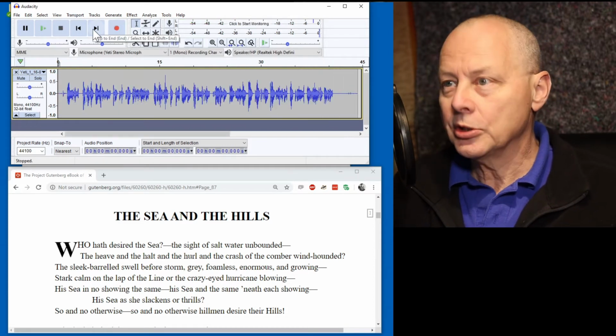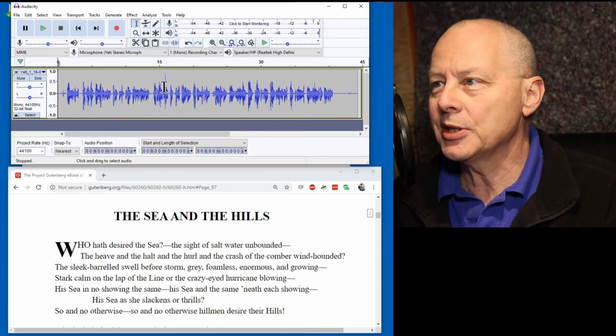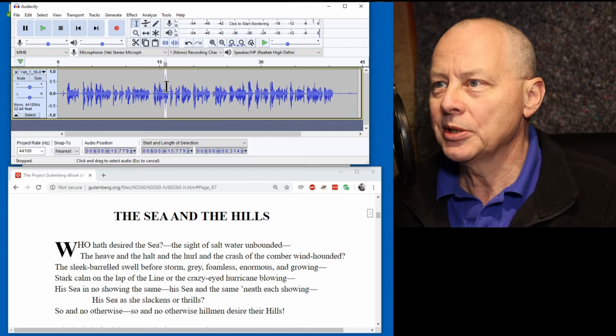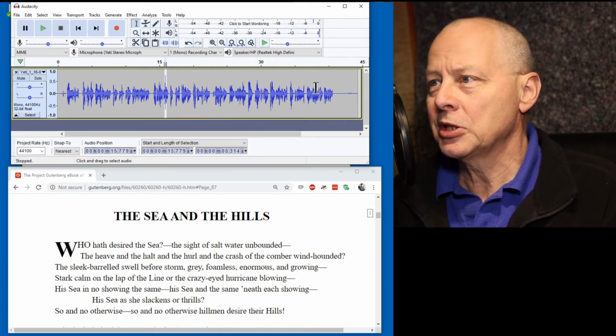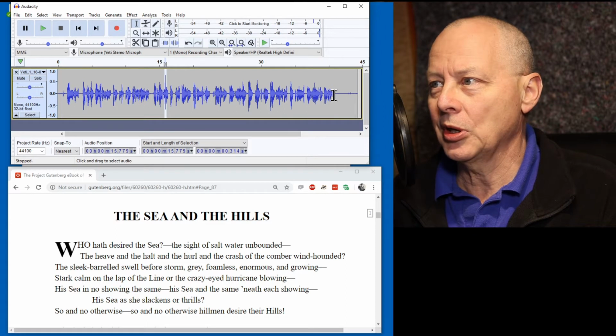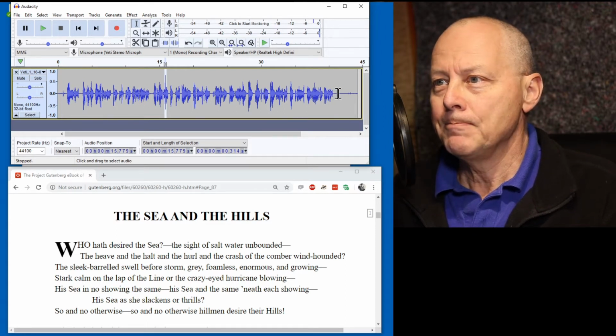Okay, so let's hit Control F, and if we have a look at the display in Audacity, we can see there are peaks. So here there's a peak in the speech. This is natural. This kind of degree of variation is acceptable generally. But let's give an example of something that's not acceptable.